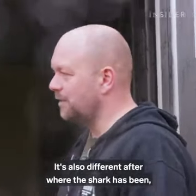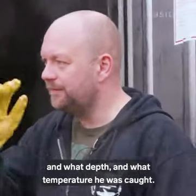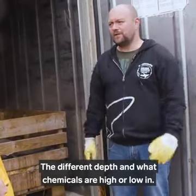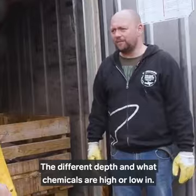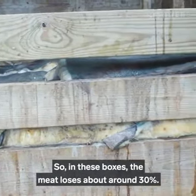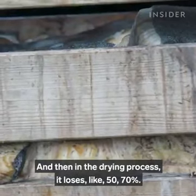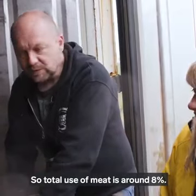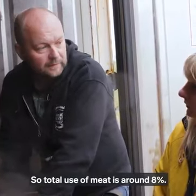It's also different depending on where the shark has been, at what depth and in what temperature he was caught. It's different depending on what chemicals are high or low in him. In these boxes, the meat loses around 30%. So it loses a lot of weight here. And then in the drying process, it loses like 50 to 70%. So total use of meat is around 8%.